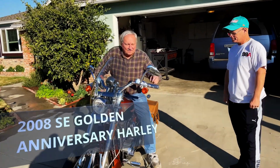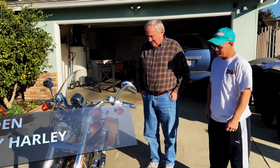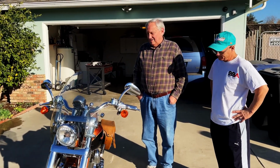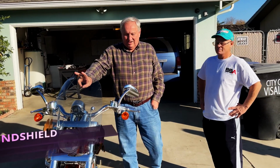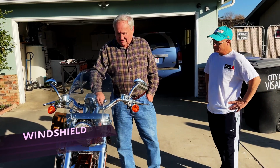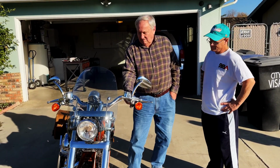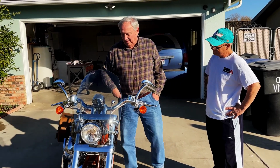Okay, this is a 2008 SE Golden Anniversary bike. I've added all the stuff to it. We put on a windshield as an additive. The mirrors are turn signals, and they work through them. See it? They're turning? Yep, okay, they work.